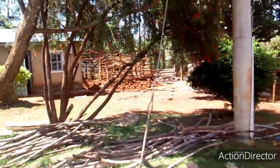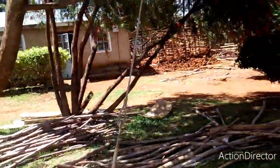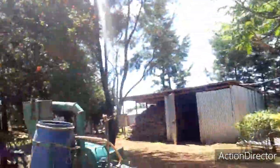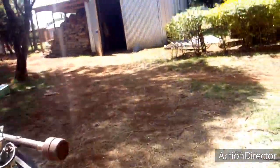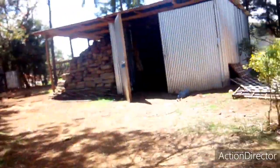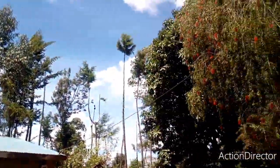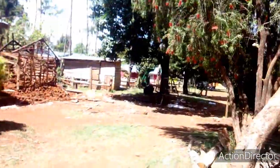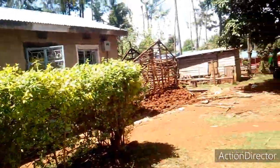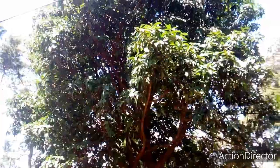Now this is how everything was. This was my beautiful compound, which I have lived in for almost 13 years. These are my flowers, which I value so much. Some trees here, beautiful trees. And this was my temporary store here. They have plenty of trees here. I like trees, and all these are trees. We even have an avocado tree there. And I have my flowers here. This is the avocado tree also, which I planted some time back, and it's still here now.